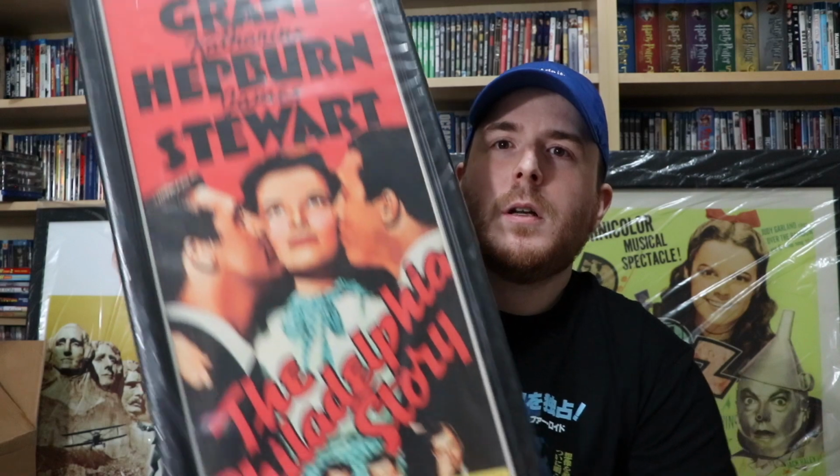I've got some new posters, a Wizard of Oz poster and a North by Northwest poster that I need to hang up. There's also a framed Philadelphia Story poster that I'm going to be hanging up as well. So everything's going to look a little bit different. I apologize for the mess, but let's jump right into it.